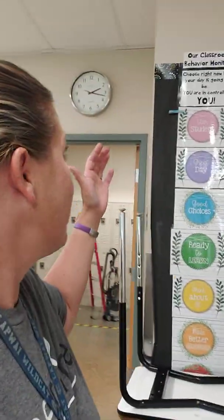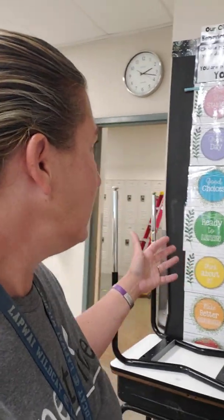And then you can see I've got certain supplies that I've got here. I've been sharpening pencils all summer like crazy. Over here we have an area where we have our behavior chart. We'll talk about that when you guys get here.